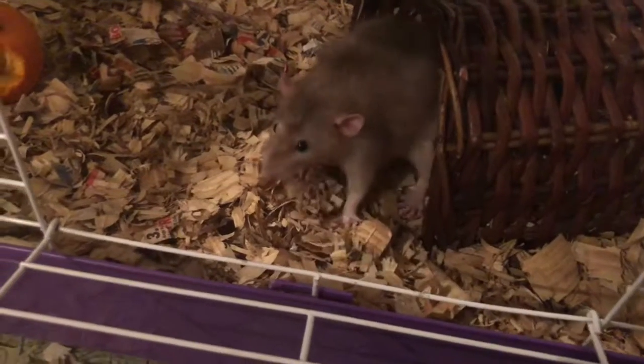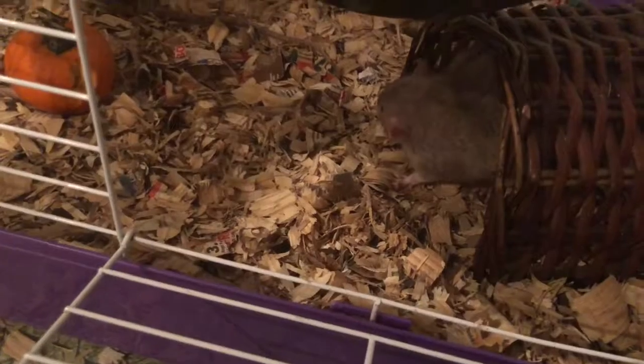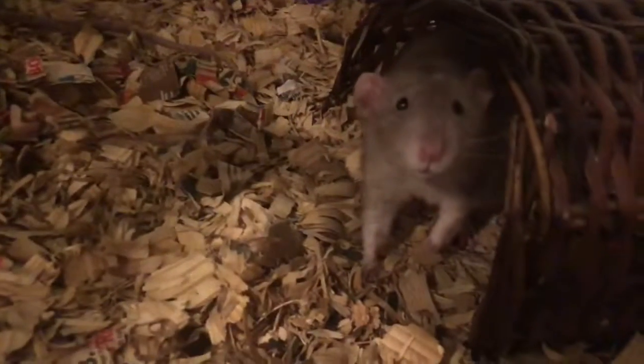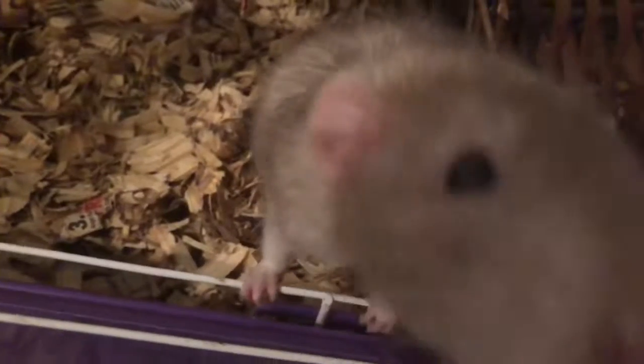Decker is still doing really well. Haven't really had an issue with him since I put this in, but hi Trouble. Hi Trouble Man. They are very curious about my phone, always.